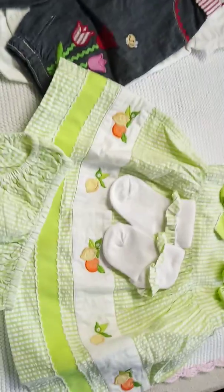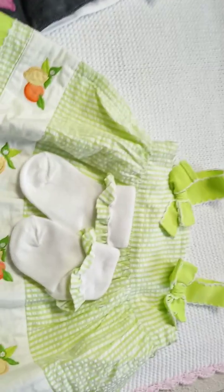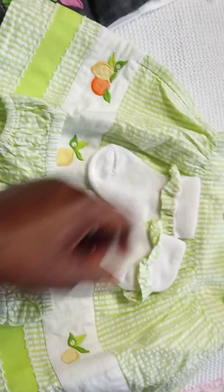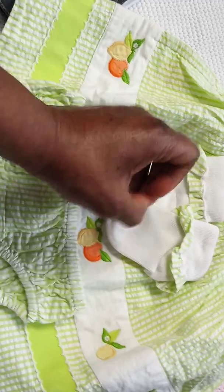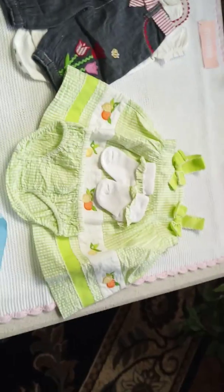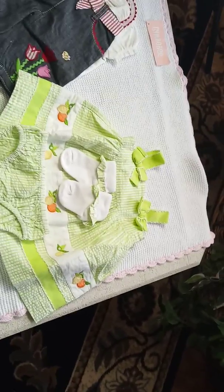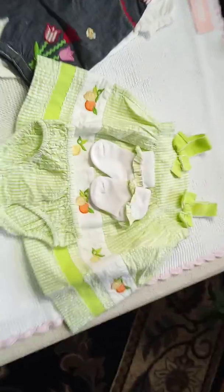Here's another Jamboree. Comes with the romper. There's a little lemons. And this also is 3 to 6 months. I have quite a few pieces to this one. Like I said, I should have matched them up, but I have so much stuff that I had everything packed based on size, not by the actual styles. I am asking $10 for this one. So you just get the outfit and the socks with it.